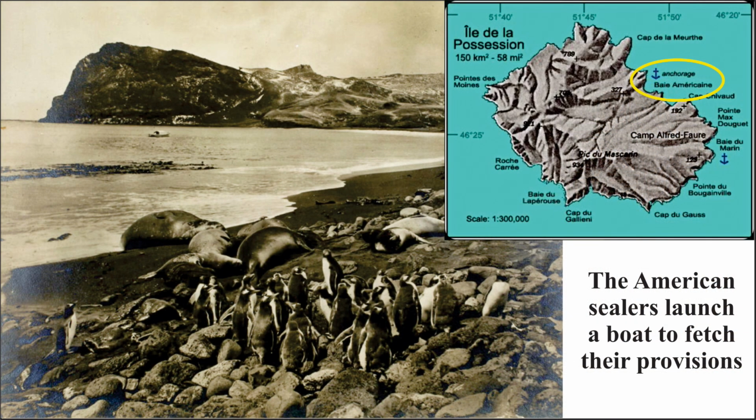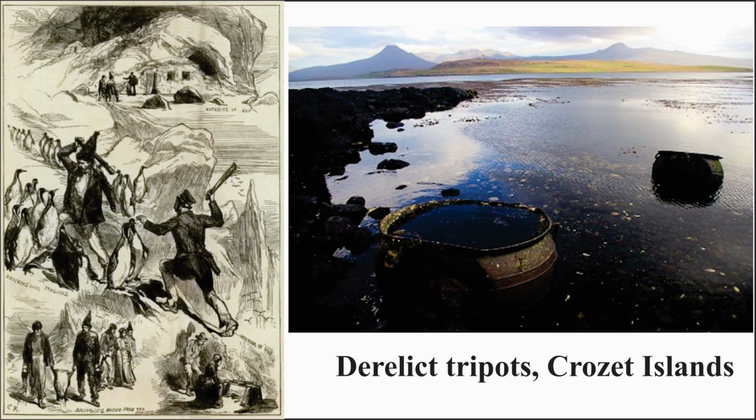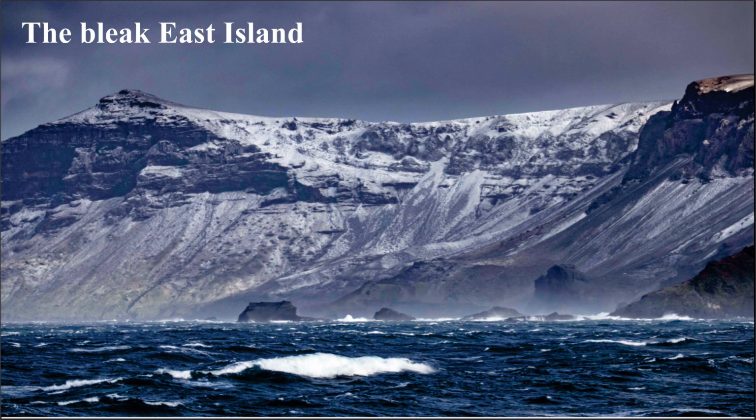Erebus once again stood off America Bay while the sealers launched a boat and came aboard. They were a sorry lot, as the sea elephant population had been almost wiped out years previously, so they had little catch to show for the 3 years that the 11 men had been there. After transferring the provisions to the sealers, with the wind coming from the east and rising, Ross quickly hoisted sail and left for a quick survey of East Island before setting course for Kerguelen Island.